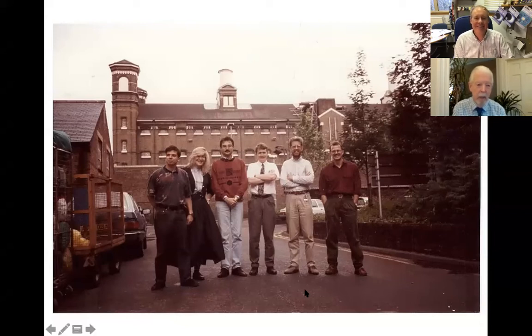And in fact, we weren't in the building that you can see, which is a brick-built building. My lab and our offices were in Portakabins on the other side of that building. And yes, indeed, we were within sight of Wormwood Scrubs, and in the summer, we could hear the prisoners communicating to each other from one window to the next. And so there you see my team.